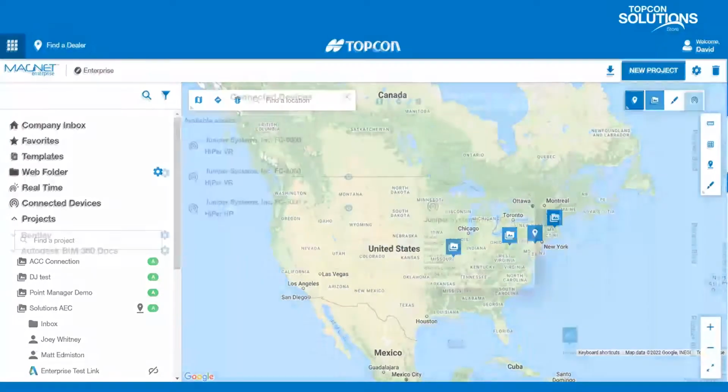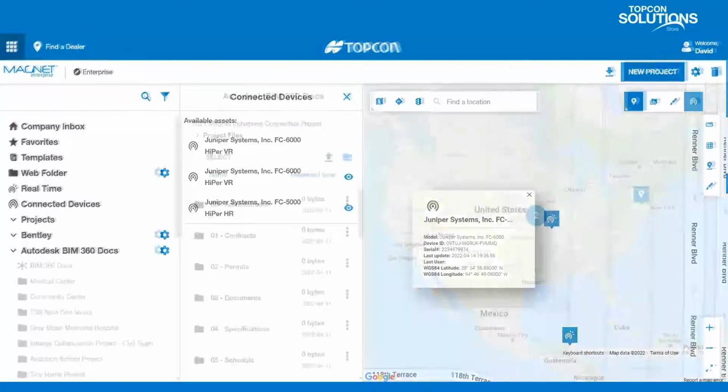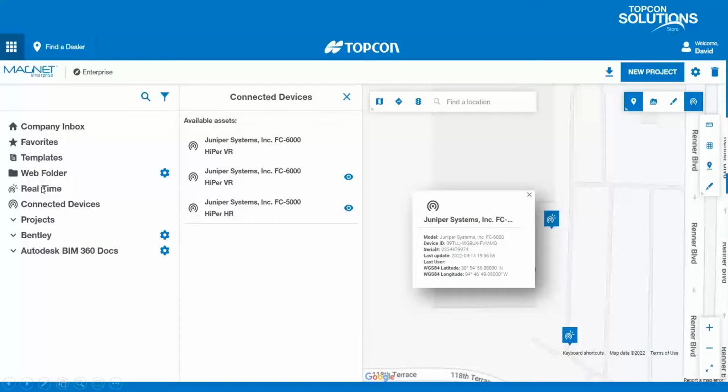And when that happens, it's a beautiful thing because you're going to see your different connected devices. If you turn on the visibility, you can actually view these connected devices as they're moving around. You're going to see all of your different connected devices, but we also have real time, which I'm definitely going to show off here in this webinar in a little bit.